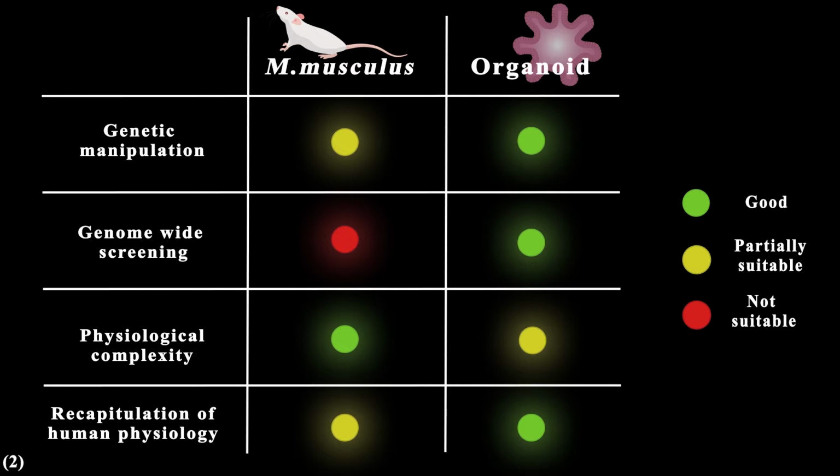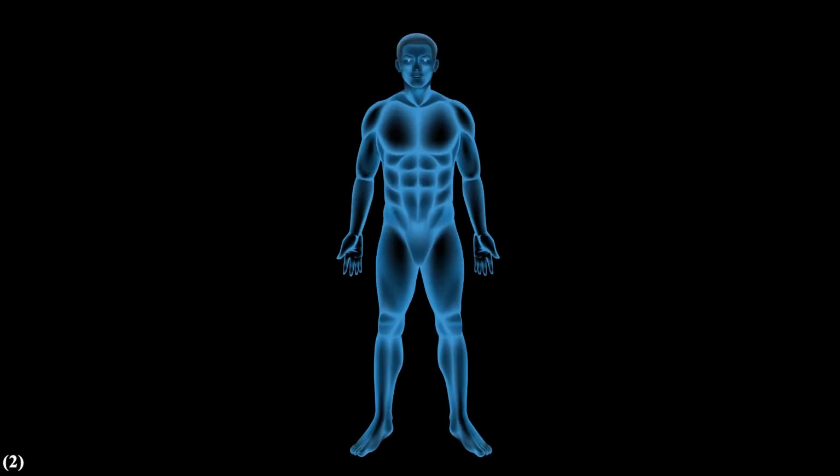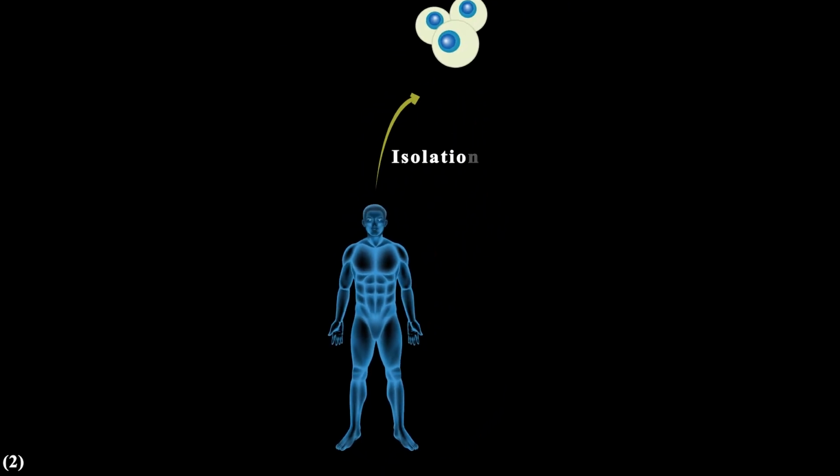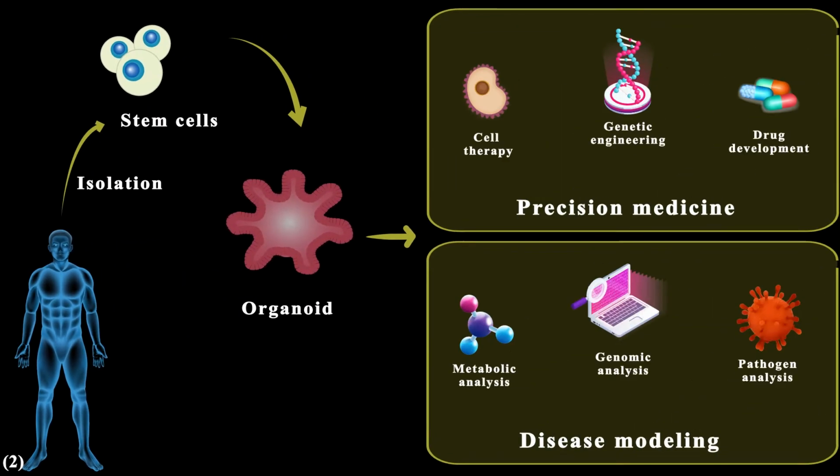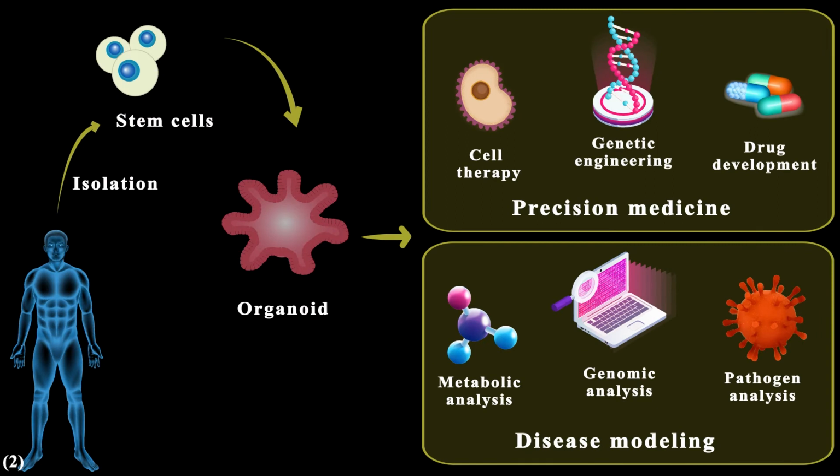Even if we just talk about humans only, the individual difference can also affect the treatment. So if we could somehow isolate the stem cells from a patient, we can make organoids specific to that patient, and we can experiment and study them in the lab. So in this case, the data is quite helpful to make and test new treatments, even though we are still trying to complete our mission to make functional organs for transplantation.